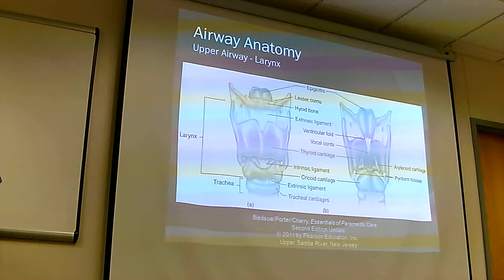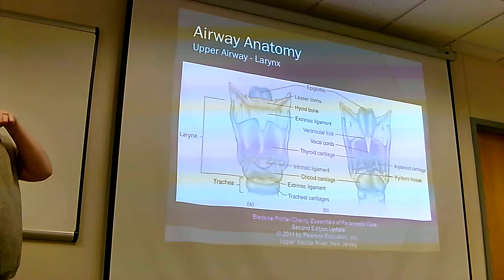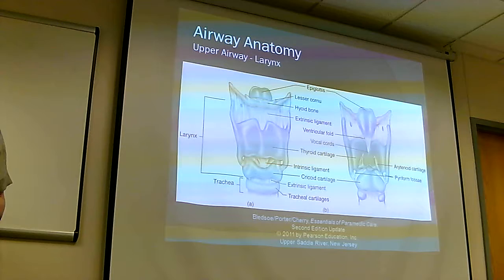Okay, where's the site of the Sellick maneuver, and what is the Sellick maneuver? Visualize vocal cords. It can help, like if you're having a hard time getting a view of the vocal cords, if the vocal cords are more anterior, you can't see them, somebody can push on the cricoid cartilage, and it brings the airway down into your view. Okay. Does that work very well? It works really well in pediatrics. Yeah. Yep.